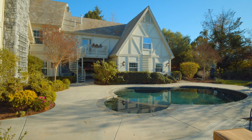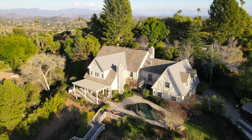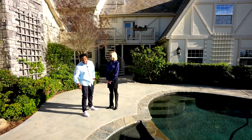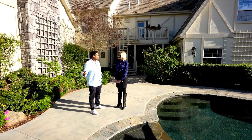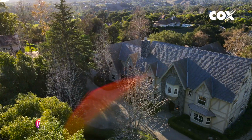The property is so special. The architecture, as you mentioned, is so special. This pool, I wish I would have brought my swimming suit or my cowboy boots, because I would have been riding those horses down there. There's so much to do here. I'm so excited to see what you have next.